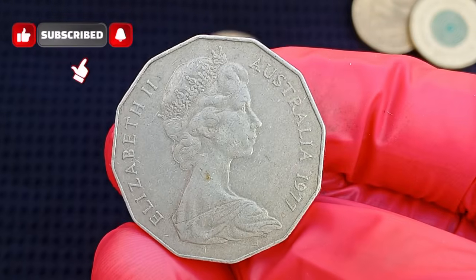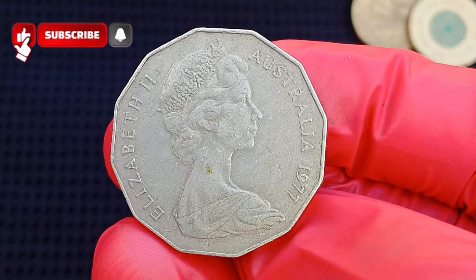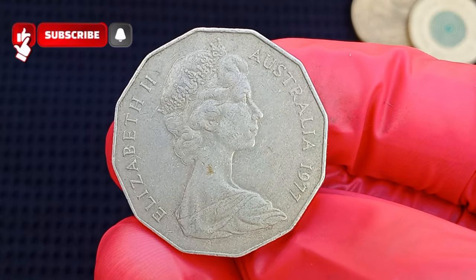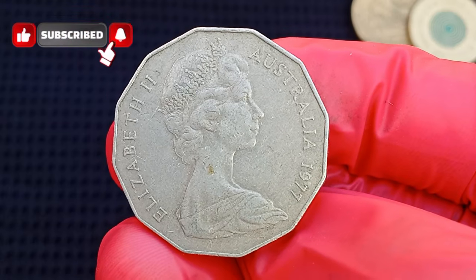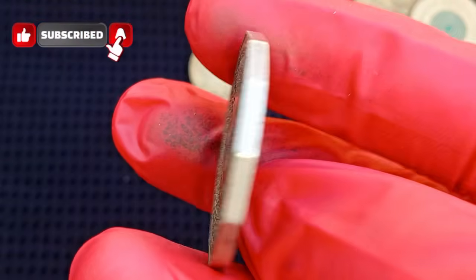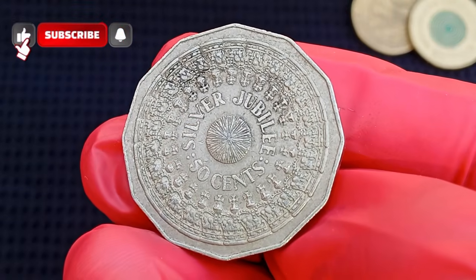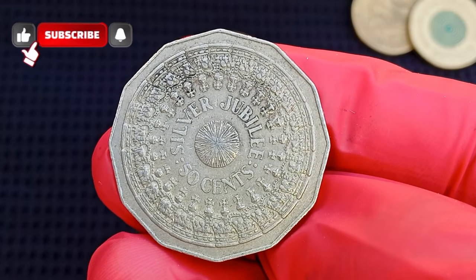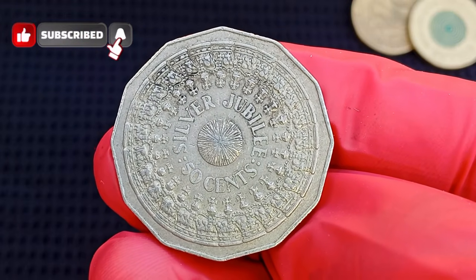It proves that extraordinary value doesn't always belong to gold. Sometimes history itself becomes the greatest treasure. So if this commemorative 50-cent coin ever appears in your change, stop immediately. Do not spend this coin. Hold it only by its edges. Never remove the black spots.